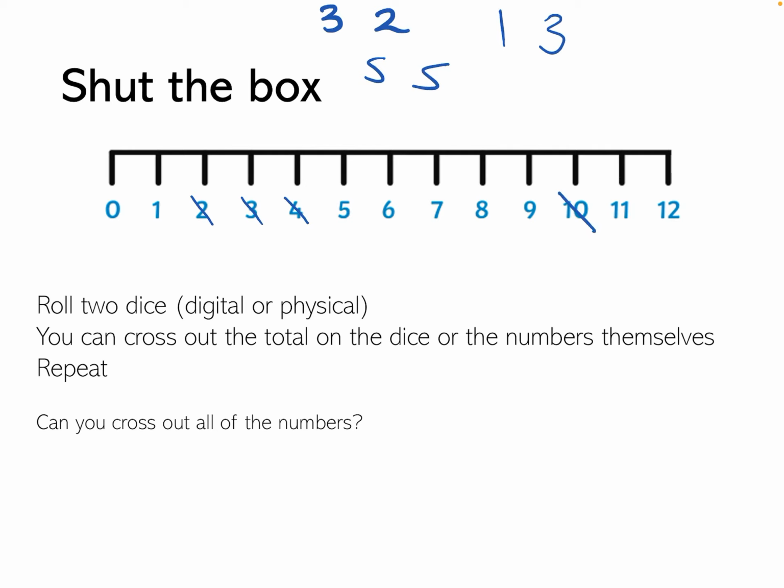Have fun playing these games. You might play with a sibling, you might play with a family member, you might even be able to play over Zoom with some of your friends or some of your family. So enjoy it. Have fun investigating. Now you might choose to do this today. You might want to, if you've got some spare time in the half term, have a go in half term. It's up to you.